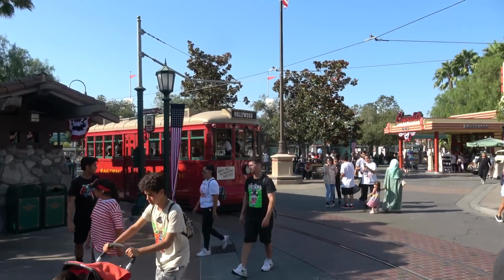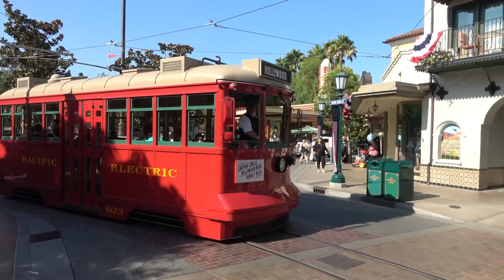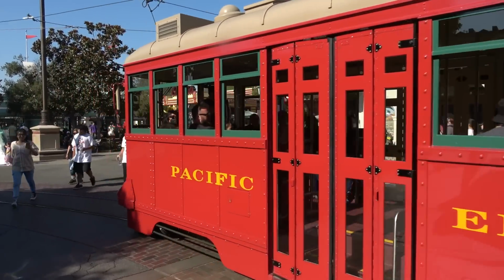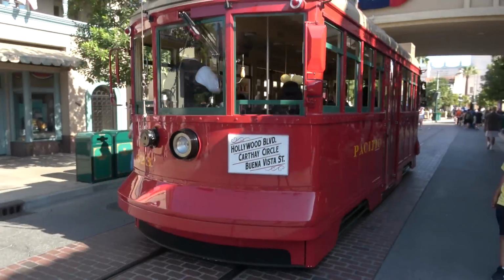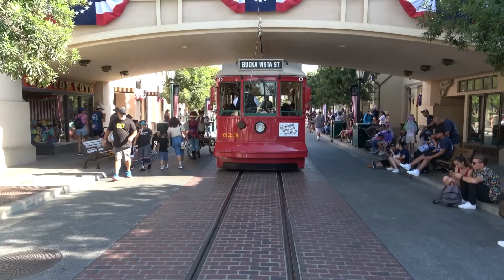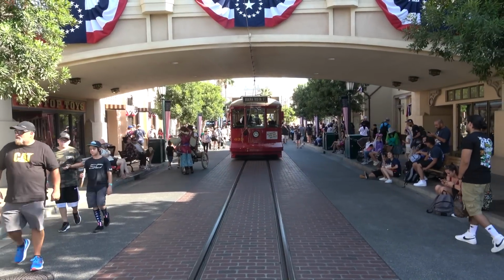Also working are the red car trolleys. At least when I shot this anyway. My previous 2 trips to DCA, they were not in operation. It's a work in progress, but it was oh so good to see this guy on Buena Vista Street again, the way it should be. I never thought I would miss the red car trolleys as much as I did, but I really have, and I'm still trying to get down there. I couldn't ride on this day because I didn't have enough time.